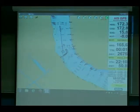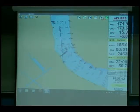The difference between your heading and your course over the ground, we talked about drift angle a while ago. This is what you're actually heading, and this is your course, where you're tracking over ground. And if there's a little difference, that's called a drift angle.